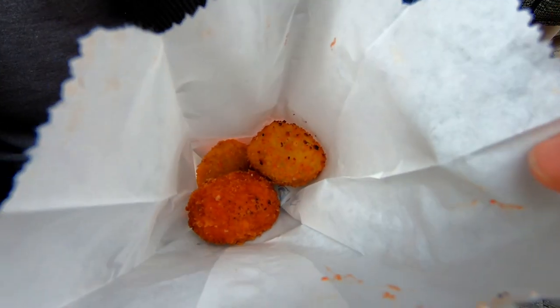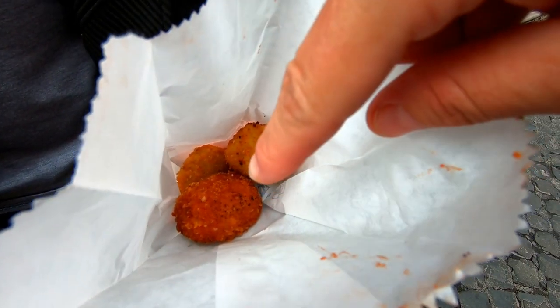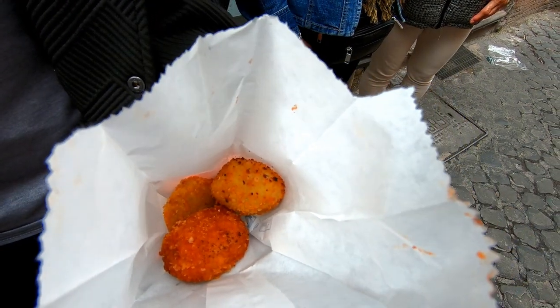All right, so here is referred to rice balls. This one right there is the classic one, which is basically tomato sauce and mozzarella. And the two lighter ones are the chicken carbonara.